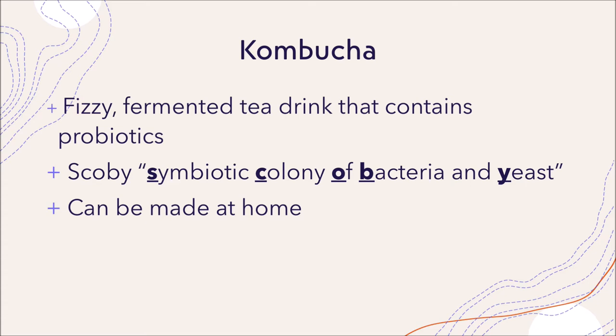The food item I chose to focus on is kombucha. Kombucha is a fizzy fermented drink that is considered a good source of probiotics. It has a slight vinegar taste to it and contains trace amounts of alcohol due to the process of fermentation. Kombucha is primarily made from black tea that is brewed with sugar.